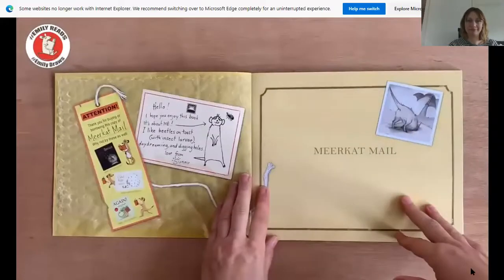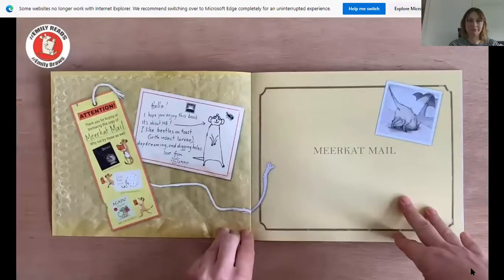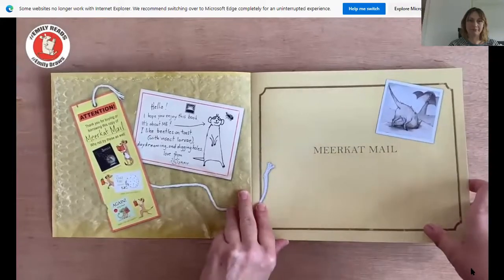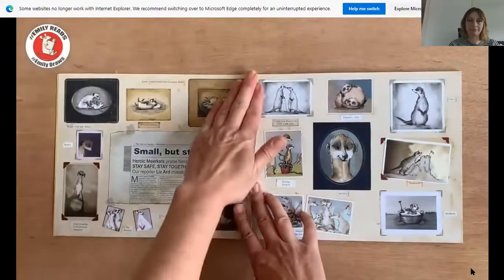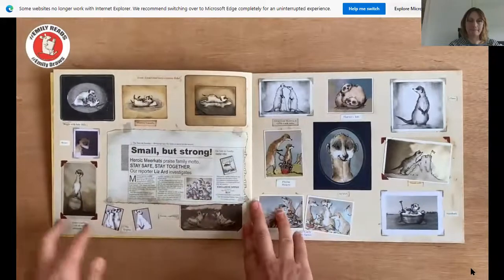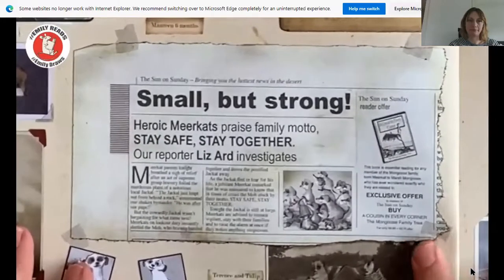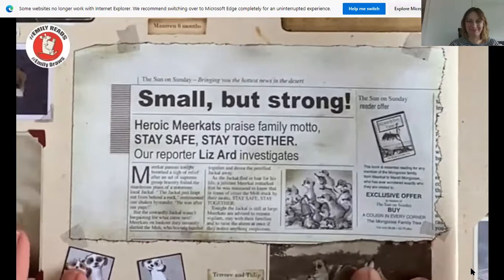Hello, I hope you enjoy this book. It's about me. I like Skittles on toast with insect larvae, daydreaming, and digging holes. Love from Sunny. Sunny's photo album. And look, they've got a cutting from a newspaper. It says, "Small but strong. Heroic meerkats praise family motto. Stay safe, stay together. Our reporter, Liz Ard, investigates.